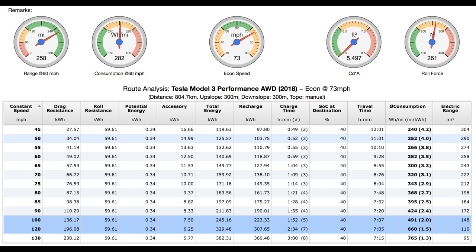What you can see here is travel time and consumption, as well as the speed. You find out, and I highlighted that here, that the speed between 100 and 120 is the optimum speed. Actually, as you see there, the total travel time is 7 hours 07 for 100 miles per hour, and for 120 miles per hour it is 7:05. When you analyze the entire sheet, you find out that fast driving really does not make sense. Fast driving like this, what I'm showing now.